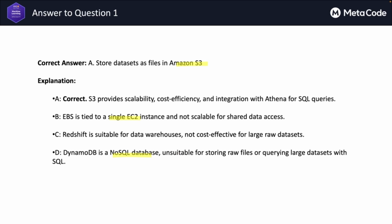So here's a tip for the exam. When you see terms like scale automatically, cost effective, and SQL queries, think of Amazon S3 and its integration with Athena. It's a versatile solution for storing large unstructured datasets.